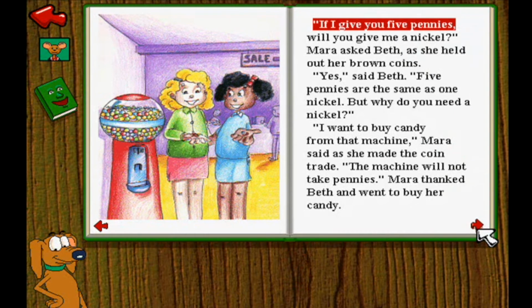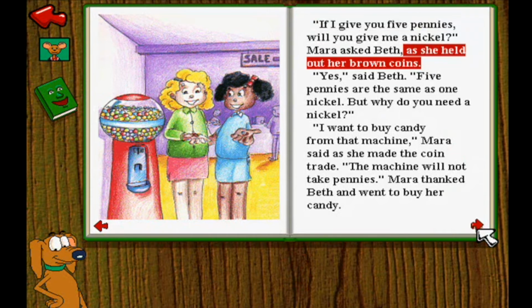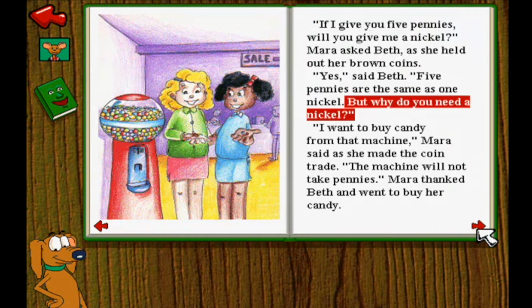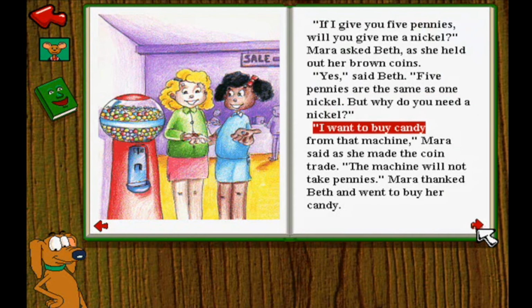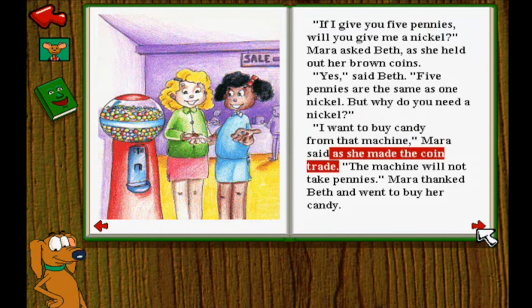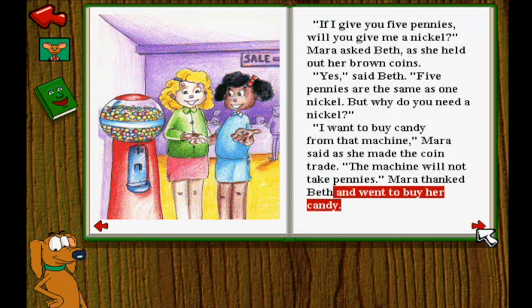If I give you 5 pennies, will you give me a nickel? Mara asked Beth as she held out her brown coins. Yes, said Beth. 5 pennies are the same as 1 nickel. But why do you need a nickel? I want to buy candy from that machine, Mara said as she made the coin trade. The machine will not take pennies. Mara thanked Beth and went to buy her candy.